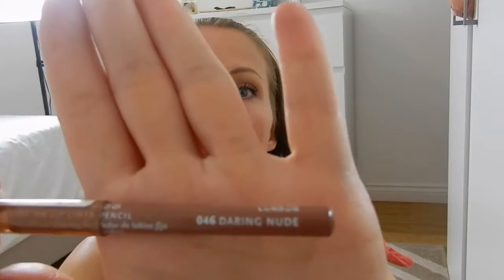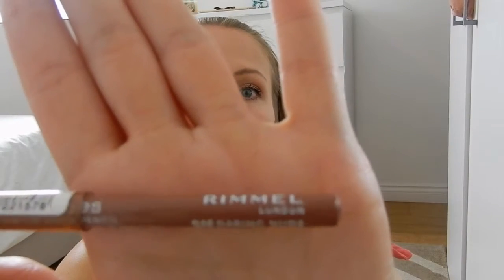Then next I do my lips and I use the Rimmel lip pencil. My lips are quite thin, so if I put lipstick on without a lip liner, it looks weird. So I'm using the Rimmel London 046 Daring Nude. And I'll just line my lips.